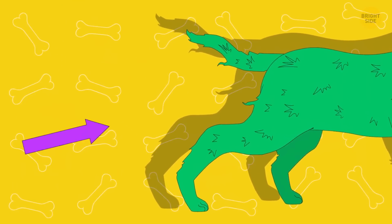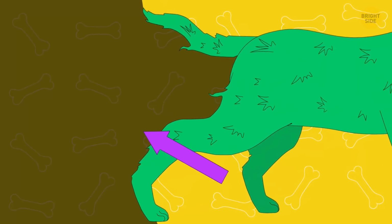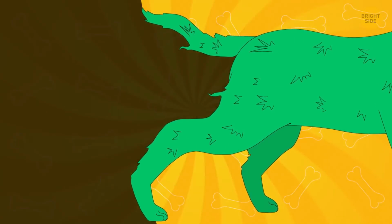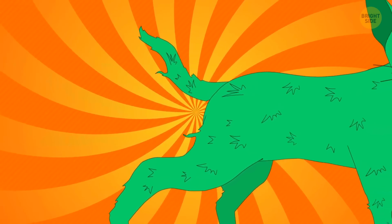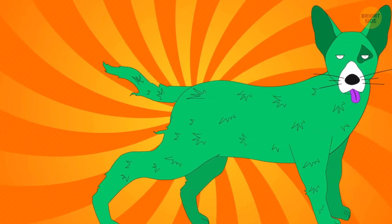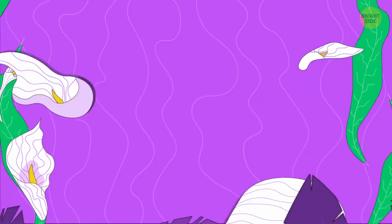Can you see the face of a dog here? You must be super friendly and always in the center of attention. You're also protective and loyal. If it's a dog's tail to you, you're most likely more reserved and don't trust people easily.